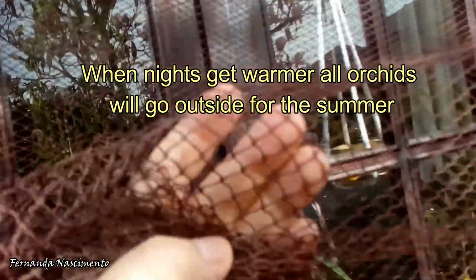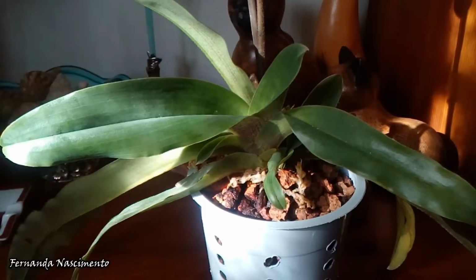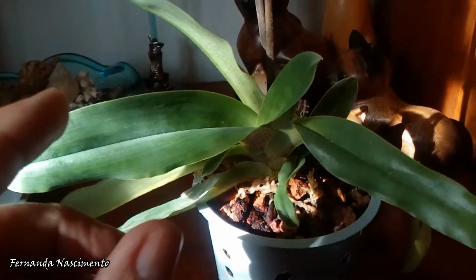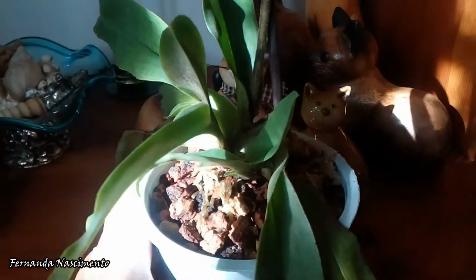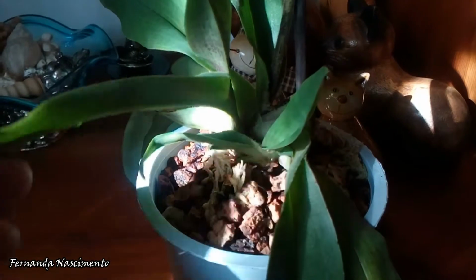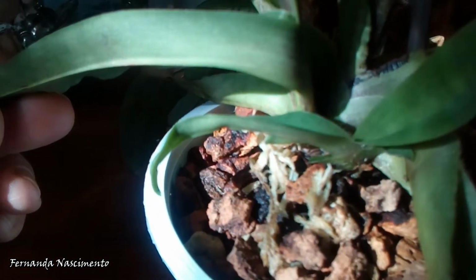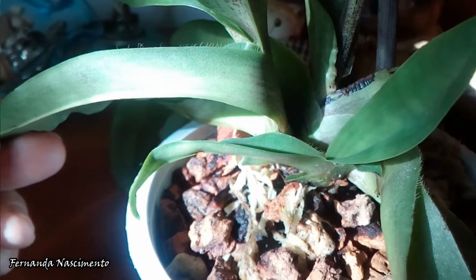And on sunnier days, I use this fishing net as a screen. It's easy to remove, and I can put as many layers as I want because it's a quite long fishing net. During last summer, this plant has put on this beautiful fan and started another one. Hopefully it will continue to grow now that the days are longer and that it is getting more light.